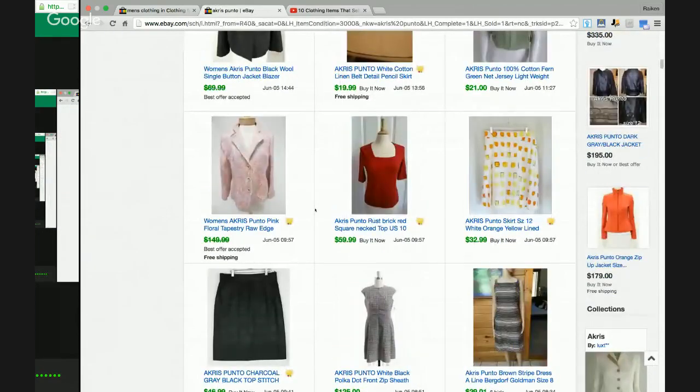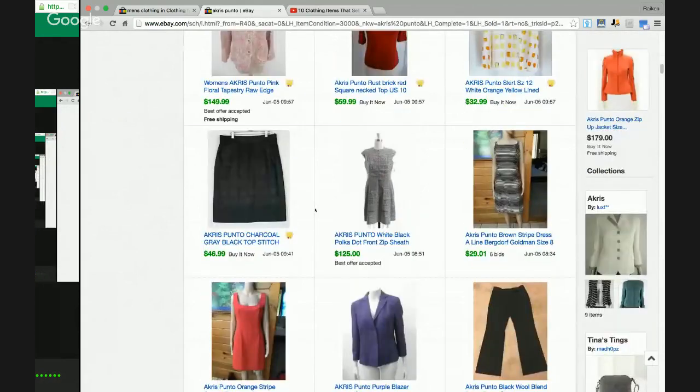Yeah, that's definitely a great item. I've never sold women's clothing. I mean, I've sold a few, but I've never really gotten into women's clothing. I don't know, I just never got into it. Maybe because I was weirded out, because I feel like it would be weird if I was going through the women's clothing section.